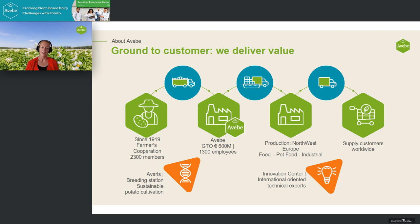So we have factories in northwest Europe where we take out the potato starch, the potato protein, and the potato fibers. And our customers use these in different end products. For example, think about pet food, industrial products, but also, of course, food, which we will be covering today. If you look at our customer base, we supply customers worldwide, and we make sure that they get the best ingredients and the best technical know-how from the people from our innovation center.